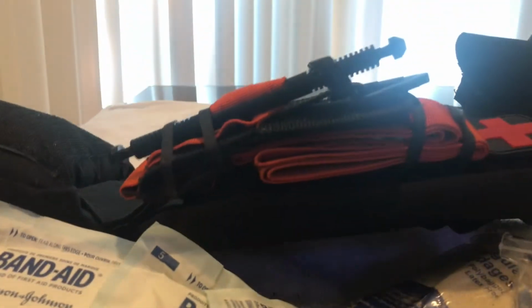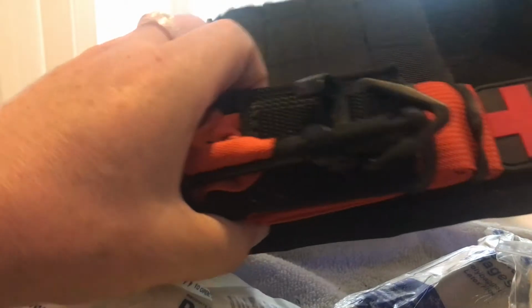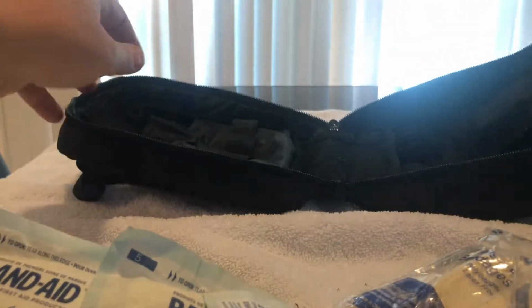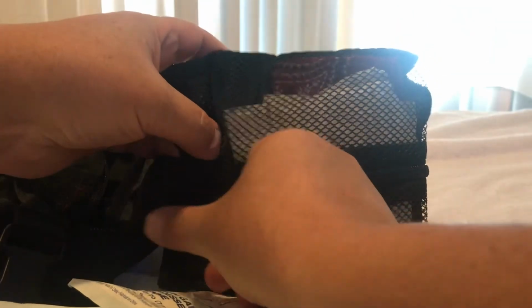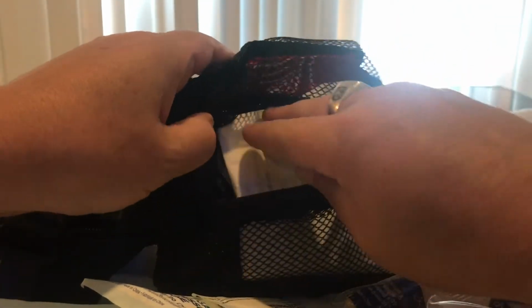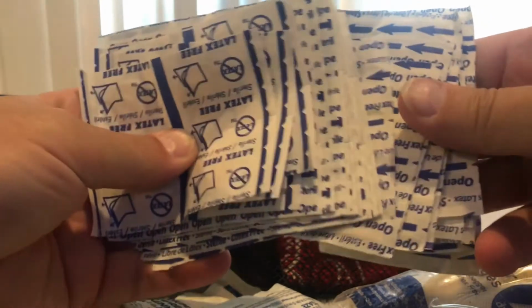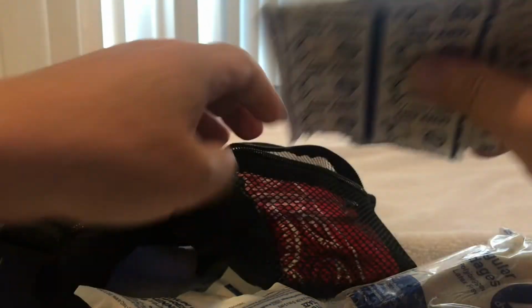That's my pack with my tourniquet. On the side here, I have a bunch of band-aids. The band-aids are good in case somebody gets a little boo-boo or there's an incident. I have enough band-aids to cover me. I have all sizes of band-aids, lots of them. And of course, a bandana.